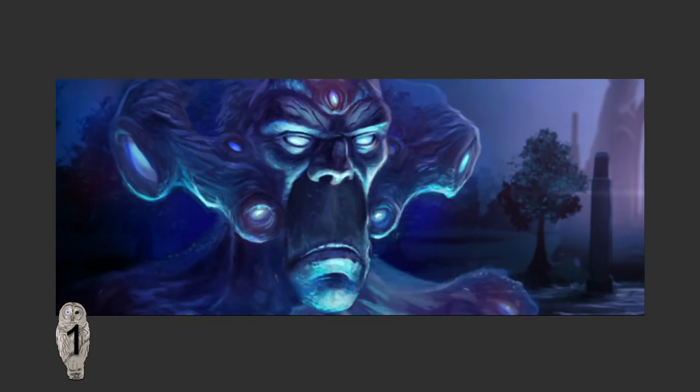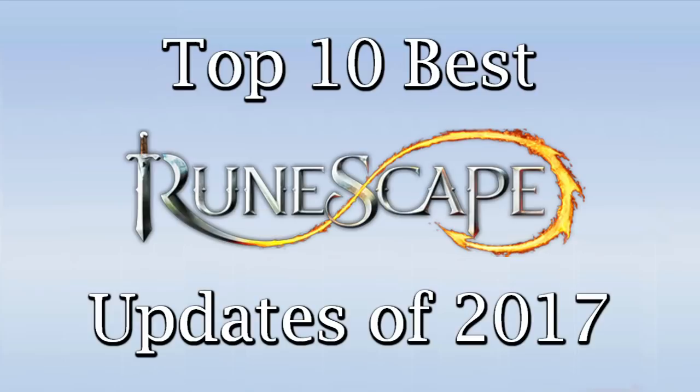Memorial to Guthix was a fantastic finale of sorts to Guthix's story, and is one of the best combinations of lore, story, and skilling ever released. Well done, Jagex. I wish the rest of this year's updates were as strong as this one. Memorial to Guthix really set a high bar, and none of us believed that anything else had surpassed it this year. Let's hope 2018 goes a little better than this.